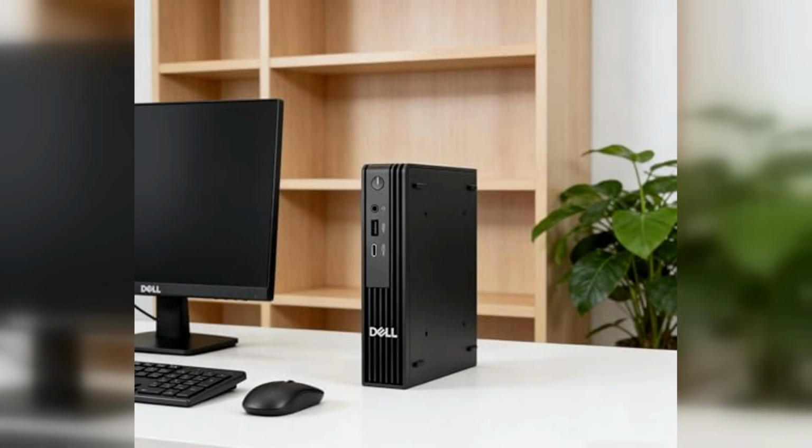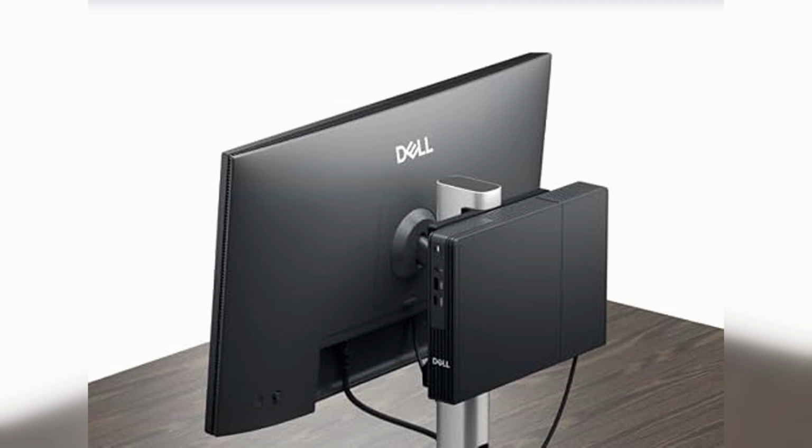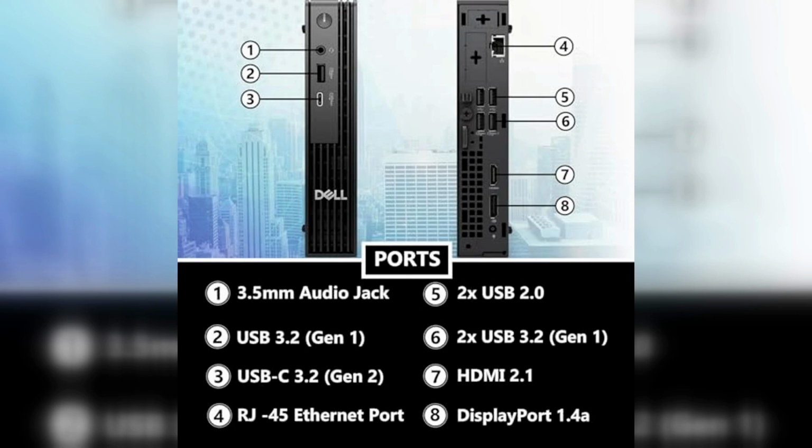Overall, the Dell Pro Micro is a refined piece of hardware. It is not trying to be a workstation or a gaming rig. It is trying to be the best possible business desktop for a modern office, and in that regard, it succeeds. It is stable, fast, and looks great.